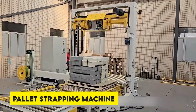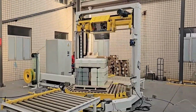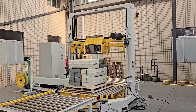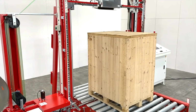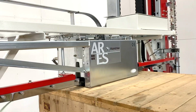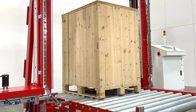For businesses handling bulk shipments, a pallet strapping machine is a serious time saver and a money maker. This fully automatic machine is designed to strap large pallets with strong polypropylene or polyester belts, securing boxes and goods for safe transportation. Here's how it works. You place the pallet under the strapping arch, press a button, and the machine wraps a strap around the load, pulls it tight using electric motors, heat seals it, and cuts it clean, all within seconds. Some models can strap dozens of pallets per hour with virtually no manual labor.